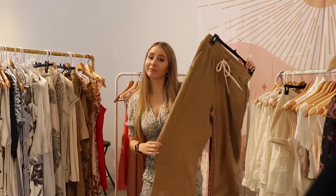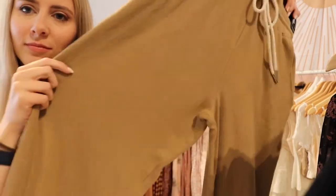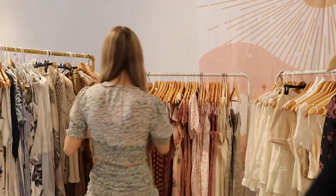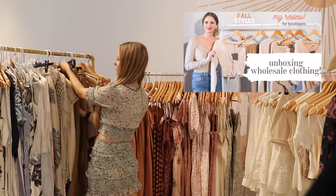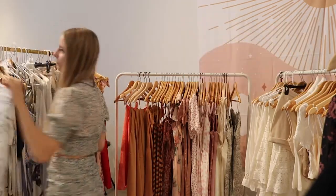Another item that's been popular is these crazy comfy sweatpants. So you actually probably saw me unbox these a while back if you saw that video. They've even been popular this summer. As it's warm, people are still loving loungewear.